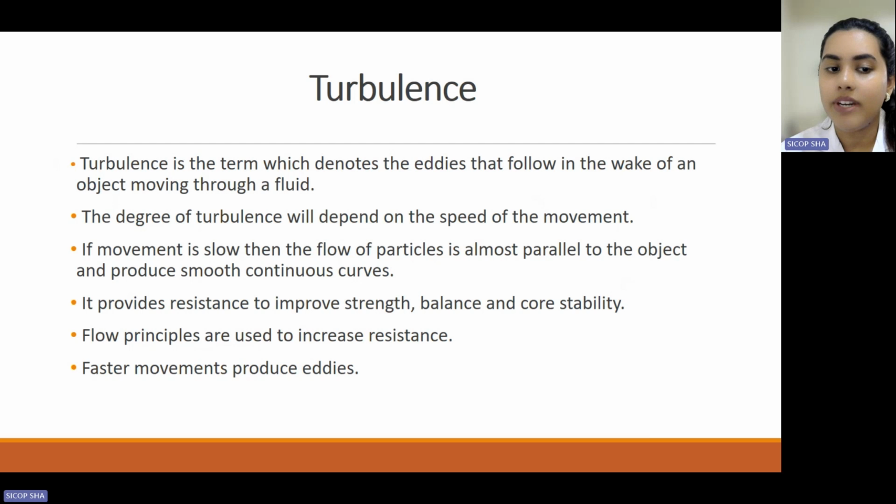Flow principles are used to increase the resistance, and faster movement produces eddies, like I said. So this is used in patients, for example, if there's a stroke patient and we want them to lift their lower limb, we can produce turbulent flow of water, and the turbulent flow of water will cause the person to make the movement. Okay, so that is how we can use turbulence in a clinical situation.